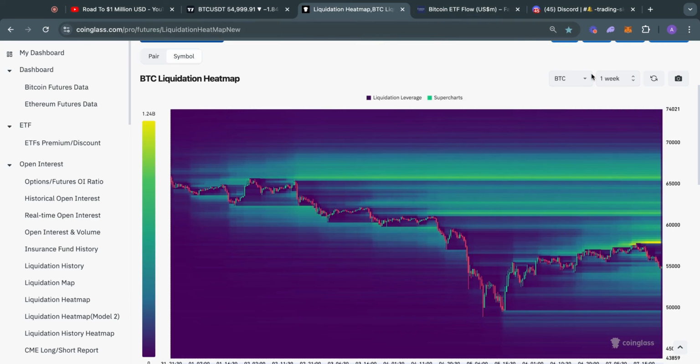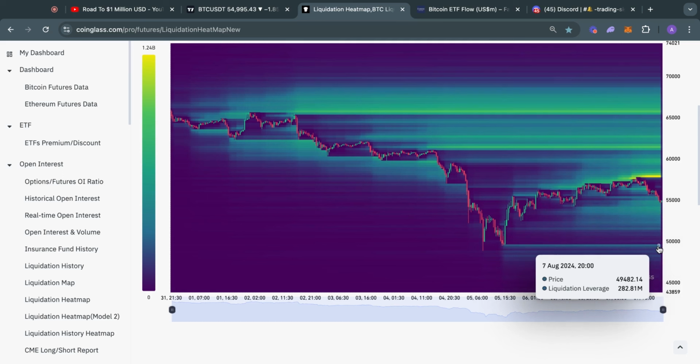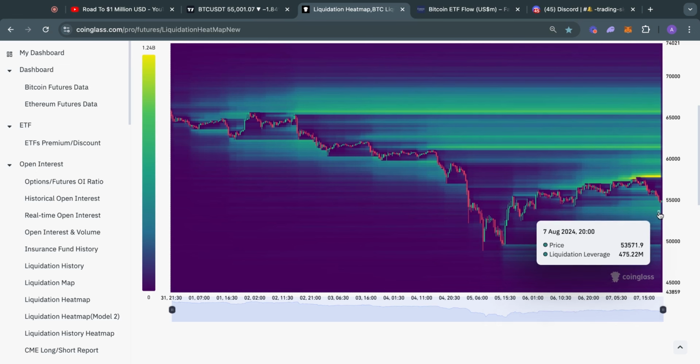So now moving on to the Bitcoin liquidation heat map. First of all, on this 1 week time frame, right now we are seeing a bit of a move to the downside because there is a lot of liquidity to the downside here as low as about 53.3K. Besides that, there's also some liquidity at about 50,000 US dollars. However, this is a smaller amount than we have right here at about 53.3K once again.